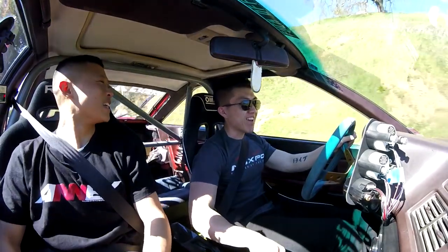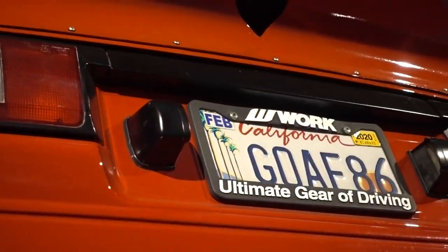Right? Okay. Yes. No ABS? Yeah, no ABS. No power steering? Yeah, all right. None of the stuff that gets in the way. Exactly. Just you and the car. That's the way it's meant to be.